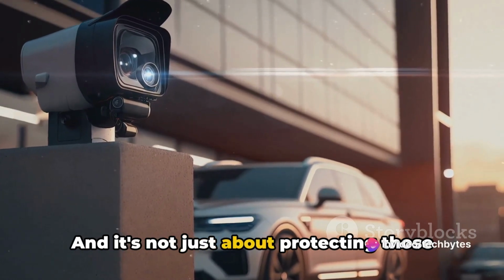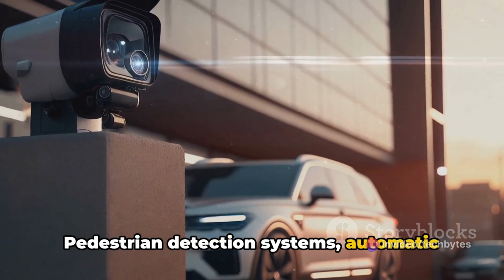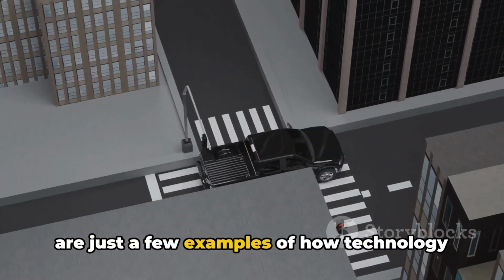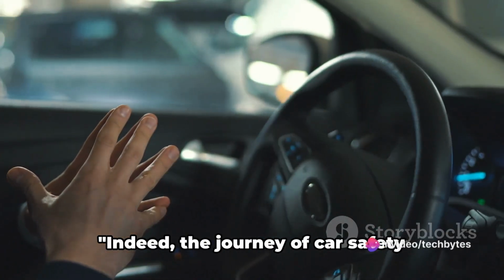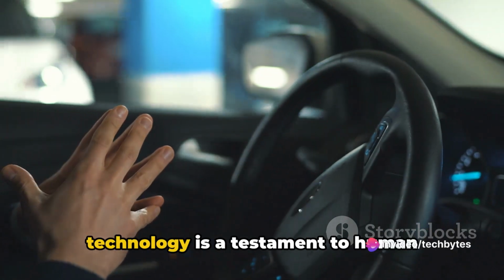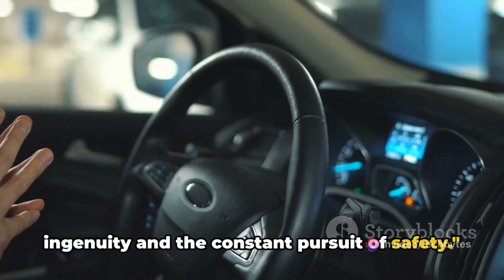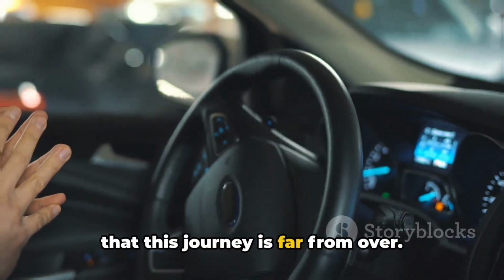And it's not just about protecting those inside the car. Pedestrian detection systems, automatic emergency braking, and lane keeping assist are just a few examples of how technology is helping to keep everyone safer on the roads. Indeed, the journey of car safety technology is a testament to human ingenuity and the constant pursuit of safety. And as we look to the future, it's clear that this journey is far from over.